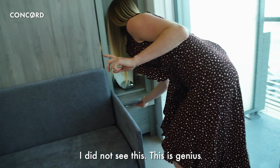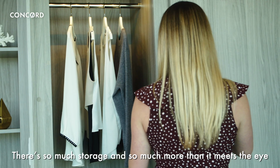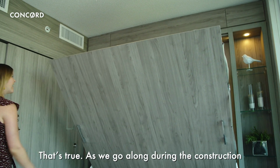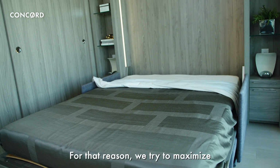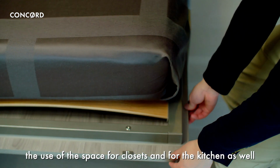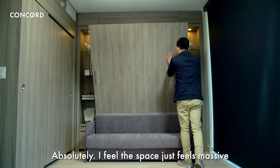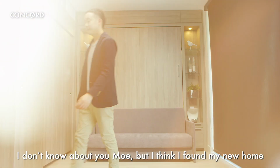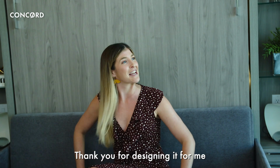This is genius. I feel like you really thought of everything with this closet. There's so much storage, so much more than meets the eye. That's true. As we go along during the construction, this space is getting smaller and smaller. For that reason, we try to maximize the use of the space for closets and for the kitchen as well. Absolutely. I feel like this space just feels massive. I mean, I am completely sold. I don't know about you, Mo, but I think I found my new home. Thank you for designing it for me.